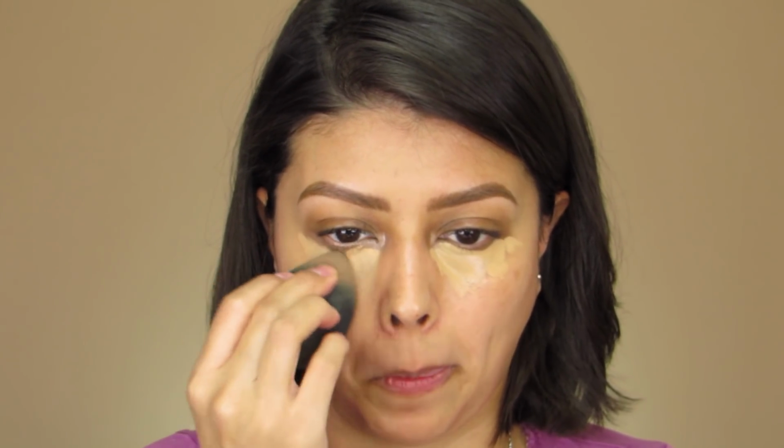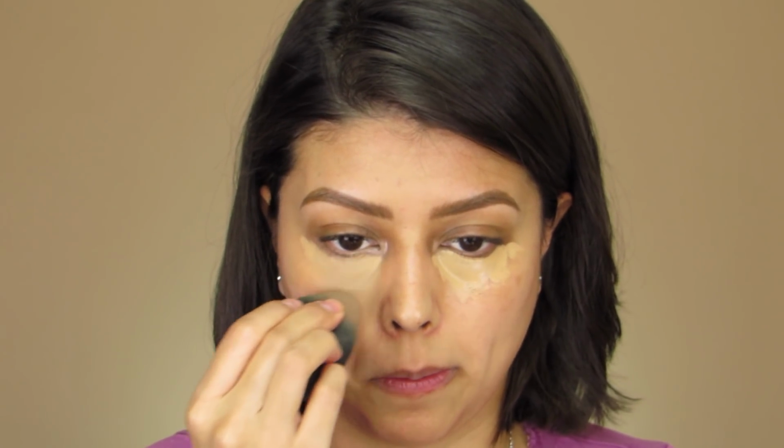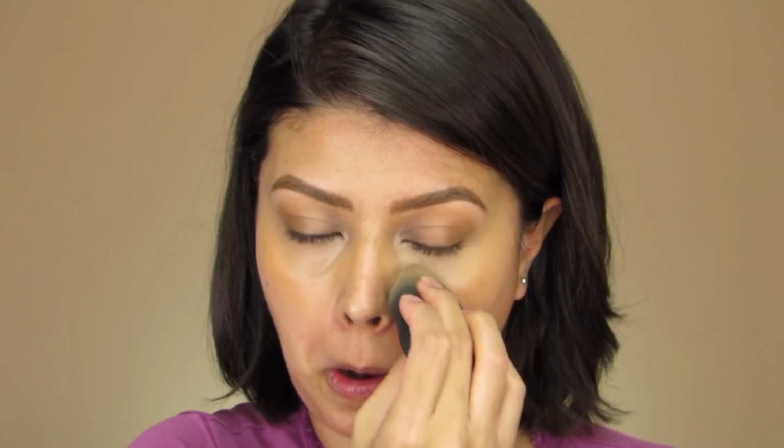I love the fact that it blends out beautifully by just using your finger, and you just set it very lightly, and it's like locked in place. It's also water resistant, and so if you're feeling emotional on any given day and you shed a few tears, it's got you. It's completely going to stay in place. It's not going to go anywhere. I really like the amount of coverage that I get with this, and I really love the way that it wears throughout an entire day.